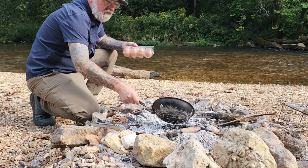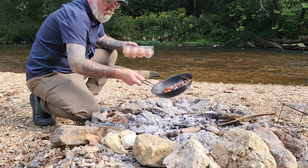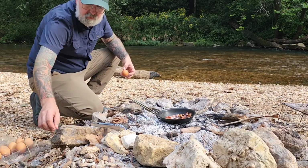Look at that bacon, that is just amazing. Gonna pour some of that bacon fat off of there.